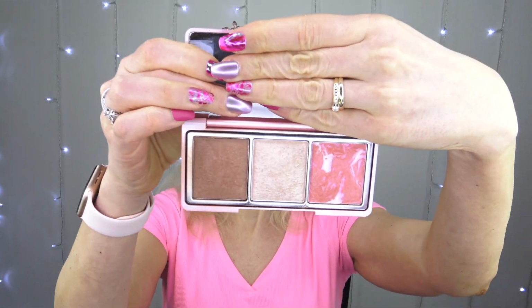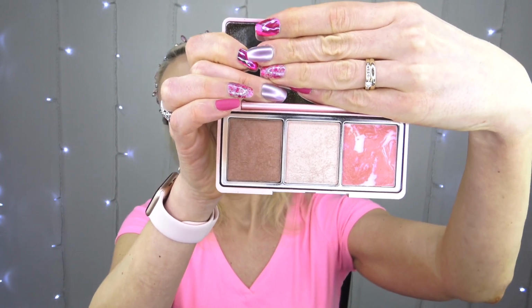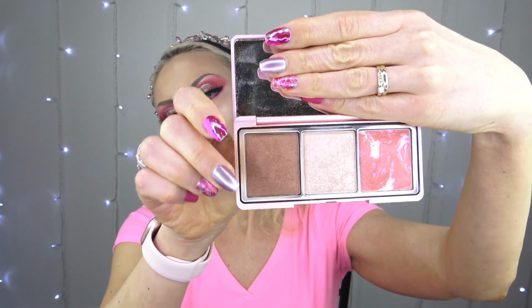So technically it should be in a highlighter video, but it's a palette, so it's here. So the XX Revolution, if I open it, this one, this is a real nice one to gravitate to. A lot of people have this. I know some people say the bronzer is too dark. For me, it's a little dark even for me, but I do like it.